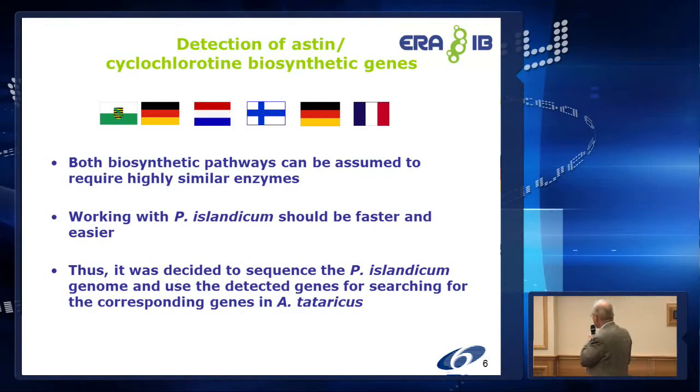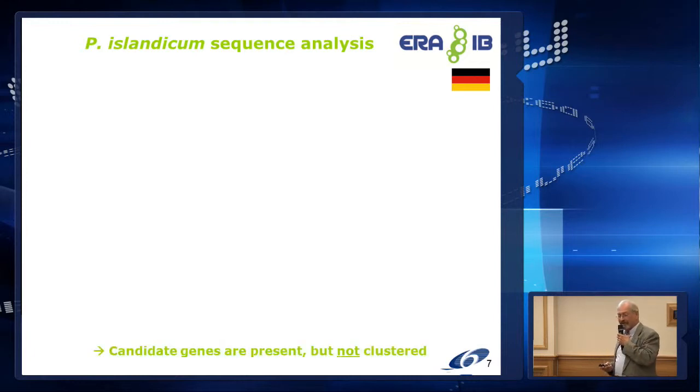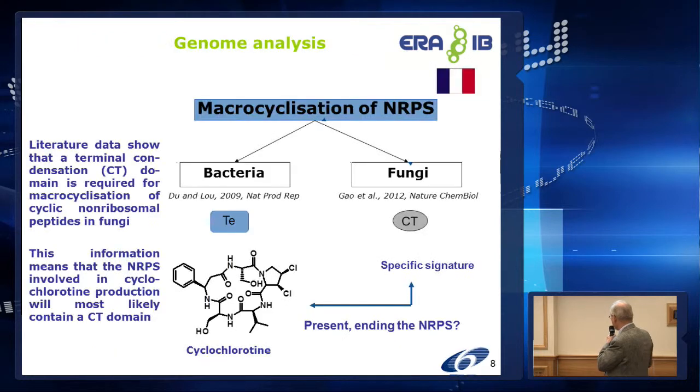So what we did is we decided to sequence the genome of the fungus, and we obtained a sequence, but due to patent reasons, I cannot show you the sequence, but what I can tell you is candidate genes are present, but they are not all clustered. But at least we have the genes, so now we could start to look in aster, in the plant, for the corresponding genes. What we can say is that, for example, if we have a non-ribosomal peptide synthesis, which we can assume from the structure of the molecule, that for cyclization we need a CIT, a condensation, terminal condensation domain. So this would also help us to identify, to distinguish between several non-ribosomal peptide synthase genes.